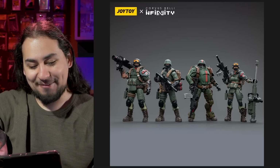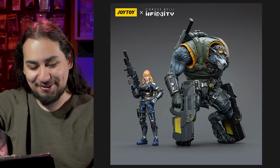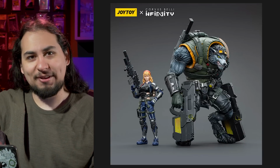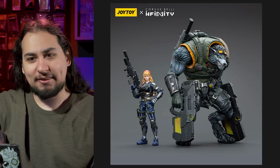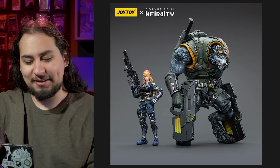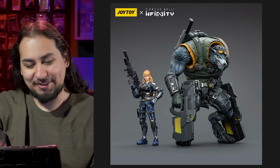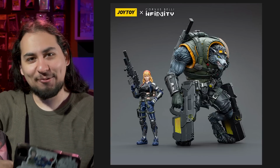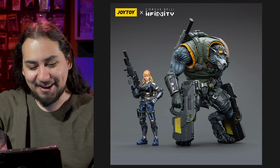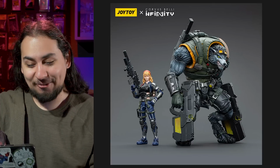But what really, really caught my eye was the Ariadna Mirage 5. This is what I really like. Infinity does some really, really fun stuff every now and again. Like their gecko suits are mech suits, but they have tails and a little bit of a reptilian design. And this is a set that I absolutely need. It is Little Red Riding Hood, but tactical. It's the best. You've got a little sniper lady with a red bandana because she's Little Red Riding Hood.